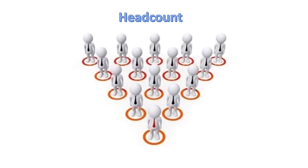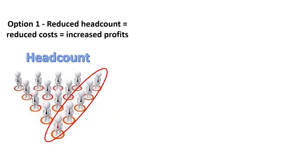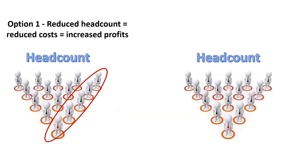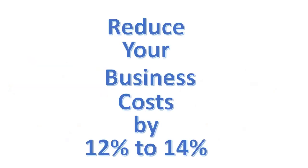So if you use this process to make your business more efficient, then you have two options. Option one is if you choose to reduce your headcount, then reduced headcount will lead to reduced costs and therefore more profits. Or option two is to keep the same number of people but take on more work and then use the improved efficiency to do more work with the same number of people, which will increase your revenue and therefore your profits. If you follow my process and you improve your efficiency, then you will have the luxury of deciding which option you take. Whichever option you choose, you should be able to reduce your business costs by 12 to 14%.